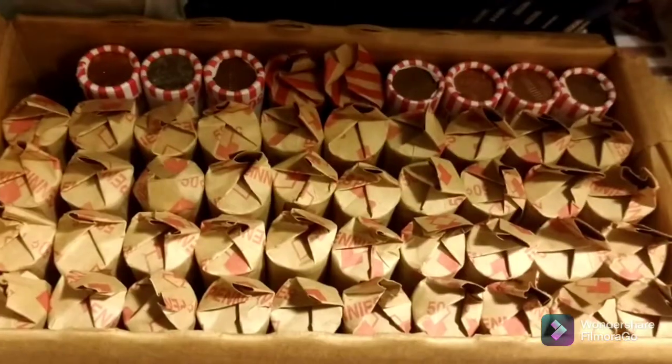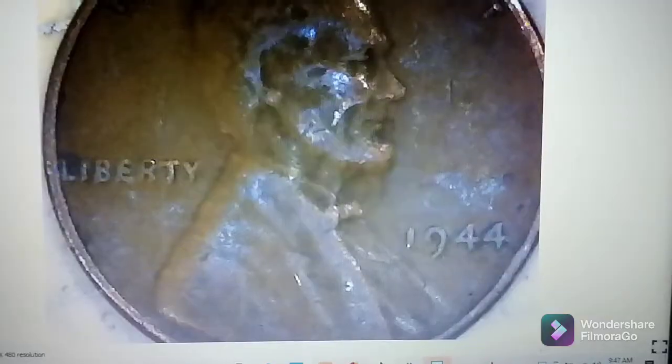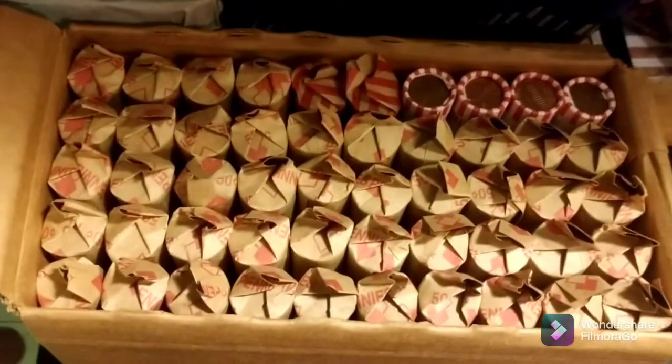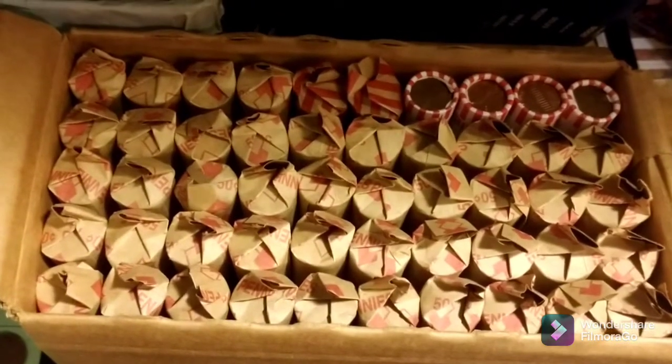A very beat up 1947 Denver. Roll 41, Wheatie number 24. Just another 1944 Philadelphia, but we'll take it. Now to those last 2 custom rep rolls, let's see if we get anything.